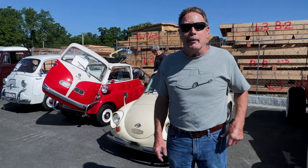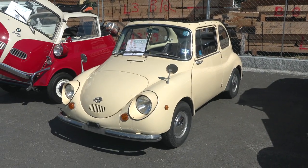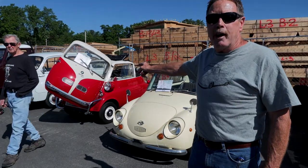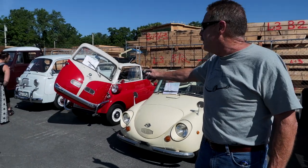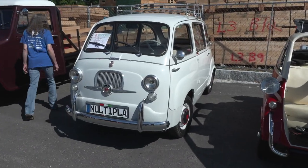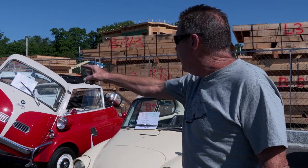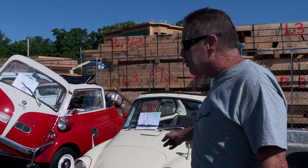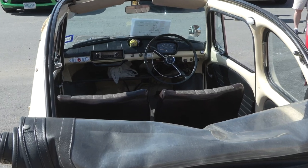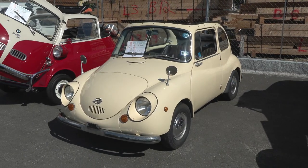In Portsmouth, New Hampshire, and this one's a 1968 Subaru 360, and that one's a 57 BMW Isetta 300, and the last one is a 66 Fiat Multipla. California, and this one came from Japan because it's right-hand drive. And that's the first year of the Subaru in the United States, 68.